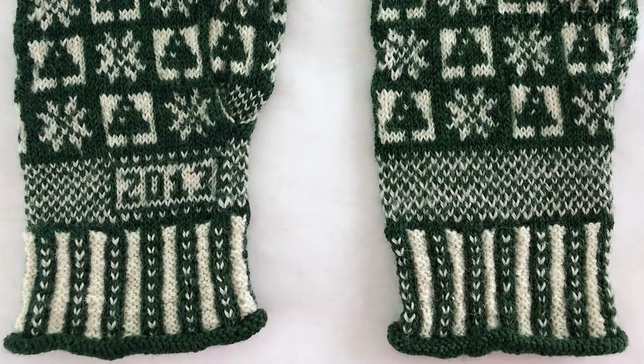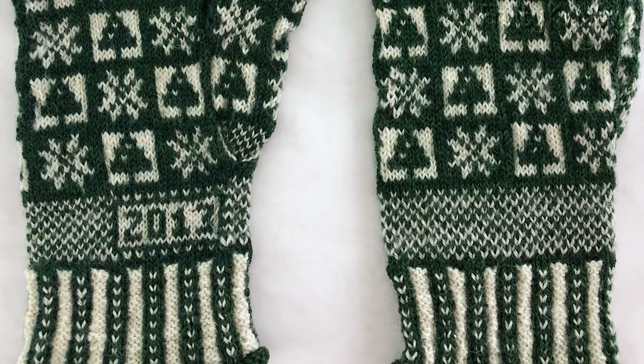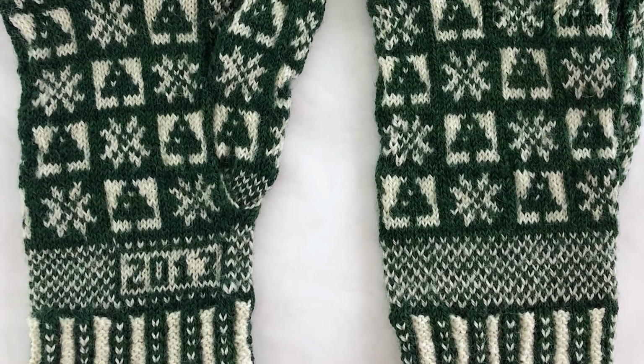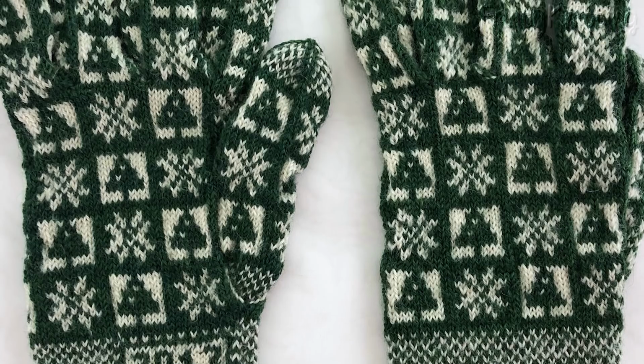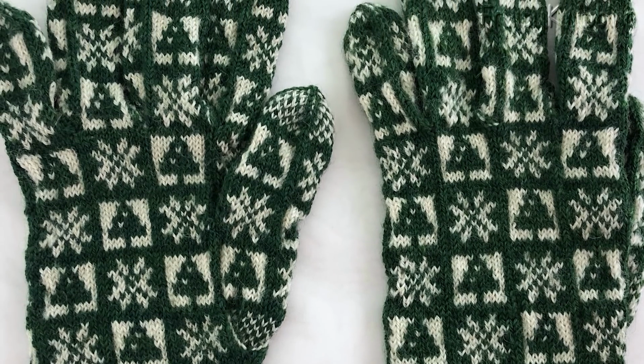So it starts off with corrugated ribbing, and the cuff has 2 parts. The second part is in sort of a salt and pepper pattern that the date or initials or a word can be knitted into. And then the patterning starts, as well as the thumb gusset, and each column of motifs feeds up into a finger.